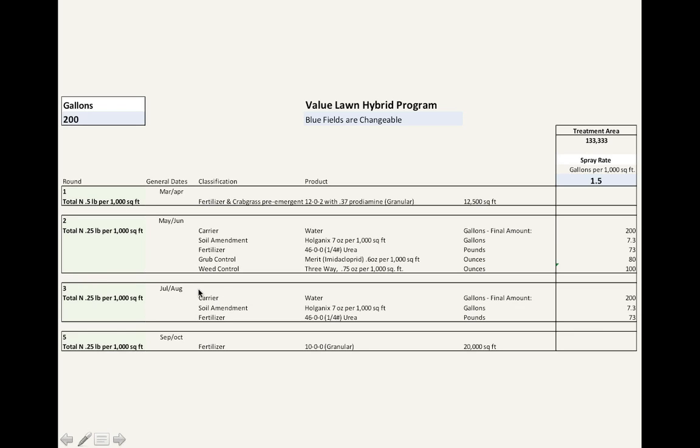Round 3 would be another liquid application. And then if round 4, it's starting to get colder and such, then you could come in with the granular again. And that time you could just use a 10-00 granular. And as a value program, we stretched it out to 20,000 square feet. So it's really stretching that bag. That 10-00 at 20,000 square feet is going to deliver a quarter pound of N. So this particular program is going to deliver, you can see here, 0.5, a quarter. So a pound and a quarter of annual nitrogen is what this one would deliver.